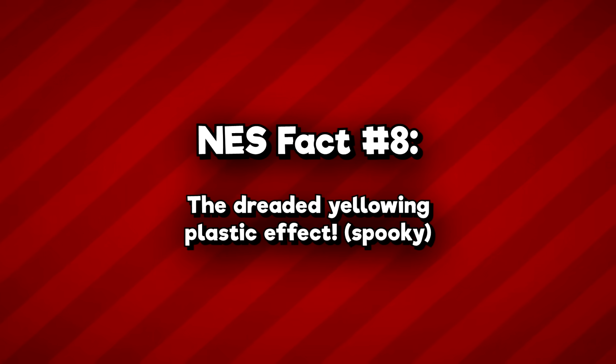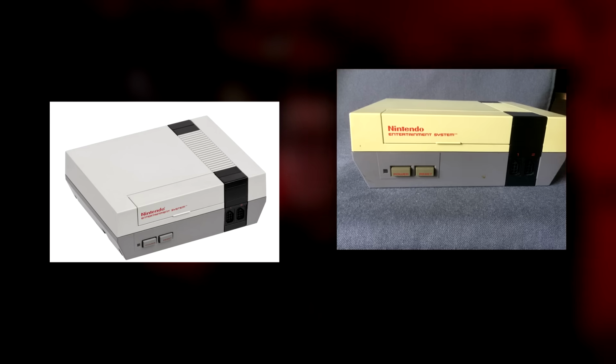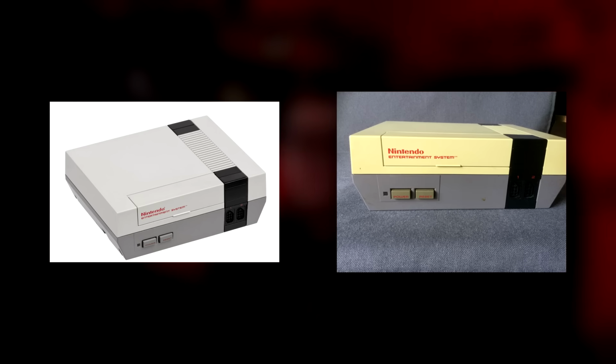Number 8. The dreaded yellowing plastic effect. If you've been gaming since the 80s, there's no doubt you're all too familiar with this phenomenon. The plastic material used to make NES consoles is particularly sensitive to direct sunlight, and over time it will change from a bright light gray color to become more dull and yellowed.